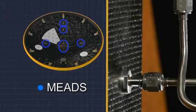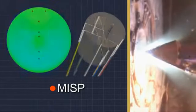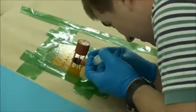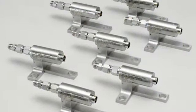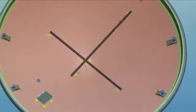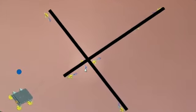MEADS will measure the atmospheric pressure on the heat shield to see how well models predicted the spacecraft's real trajectory and its aerodynamics, while MISP will measure how hot the heat shield gets and how much of the heat shield burns off during entry. Both of these instruments will be attached to the heat shield section of the spacecraft and will experience the highest temperatures and pressure that will be exerted on the craft. Engineers have determined that the best configuration to get the measurements would be to place the 7 MEADS pressure transducers in a cross-shaped configuration to help calculate the vehicle's angle of attack, side slip, and dynamic pressure.